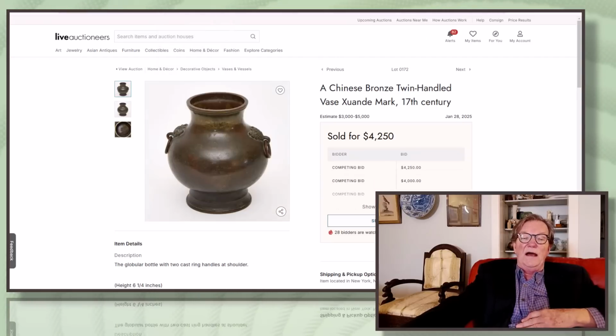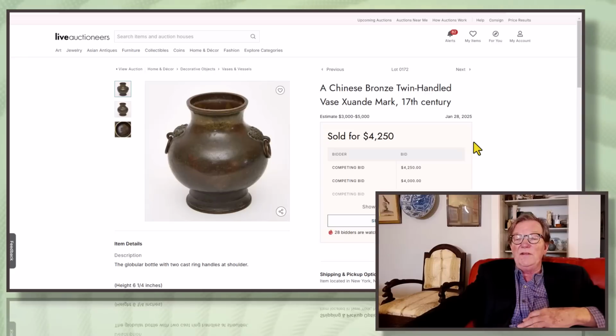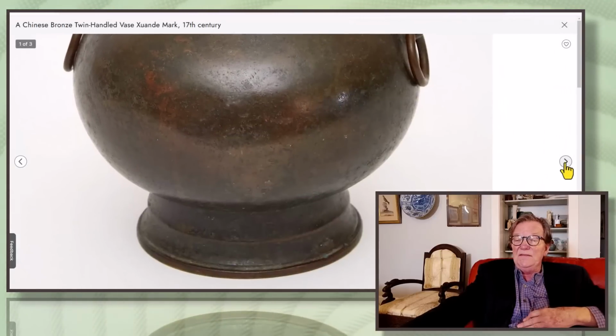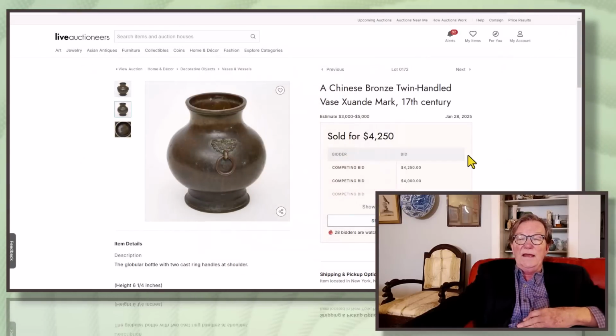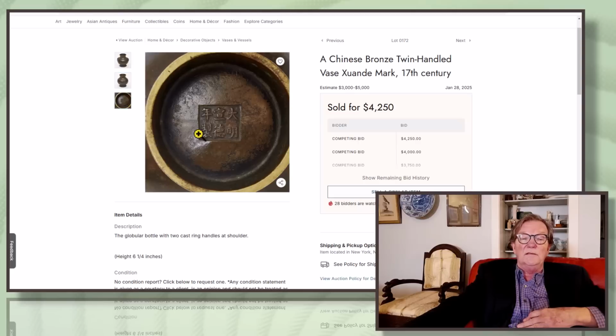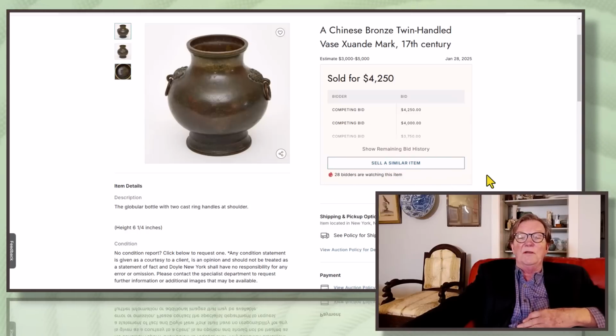And then there was another bronze over here, this rounded form with the mask handles and rings on them and so forth, estimated at $3,000 to $5,000 with the premium. It came in at a little over $5,000. Here it is. It was dated as being 17th century, 6.5 inches tall, and probably had a Xuande mark on the bottom, and 4,200 plus premium, so about $5,100. All right, very nice example, though. Very, very attractive, good form, and all that stuff.